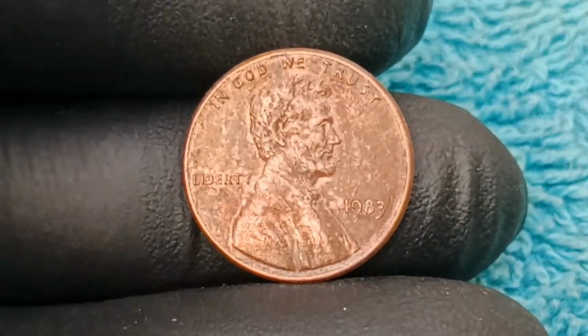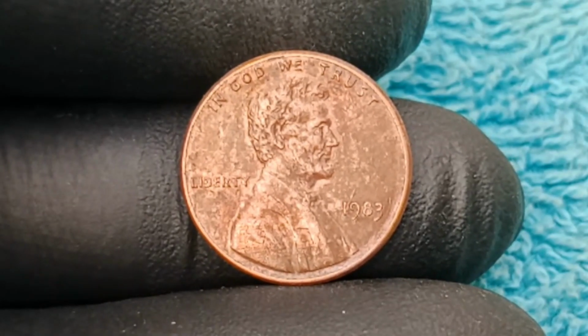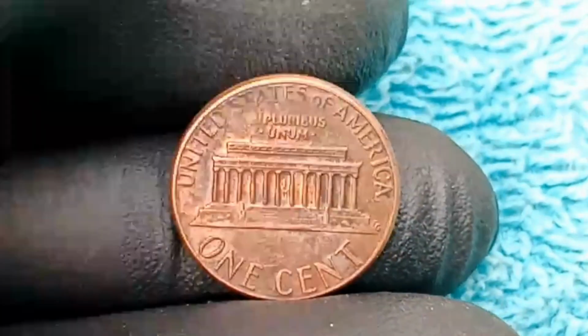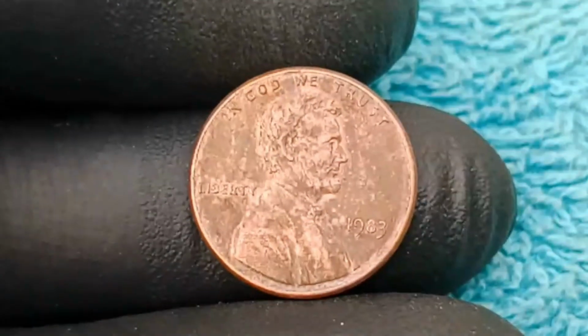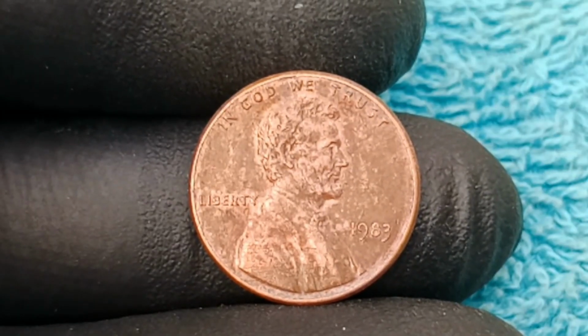Such coins are extremely valuable because they represent a perfect blend of history, accident, and rarity, and the 1983 copper penny is among the most legendary examples. Weighing around 3.11 grams instead of the expected 2.5 grams, this subtle difference has made all the difference in determining its worth, as only a handful of genuine examples are known to exist, each fetching enormous sums at auction.